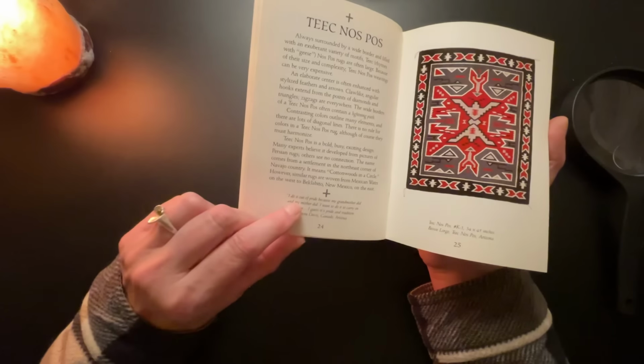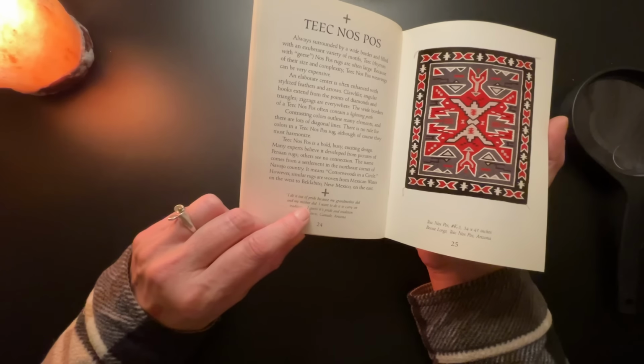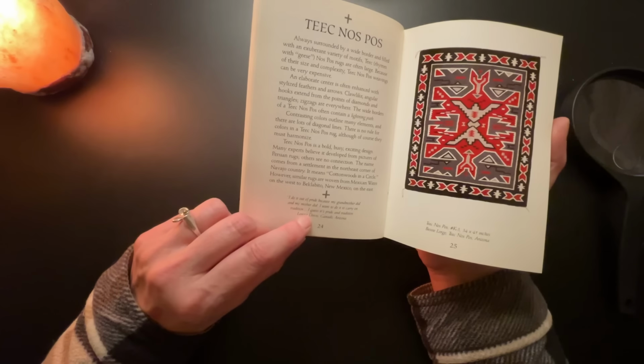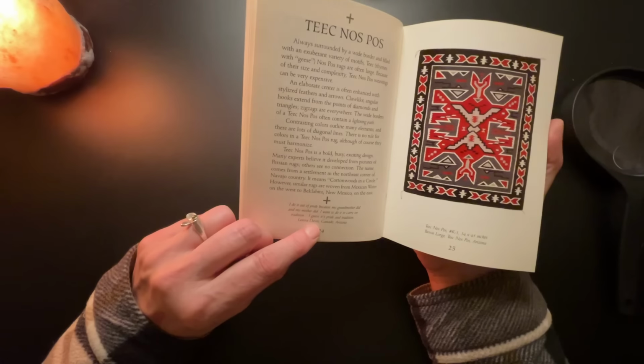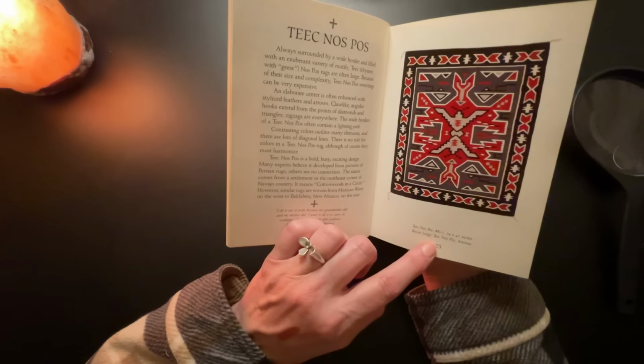What is this quote? I do it out of pride because my grandmother did it and my mother did. I want to do it to carry on tradition. I guess it's pride and tradition, says Lenora Davis from Ganado, Arizona. Teec Nos Pos by Bessie Largo.